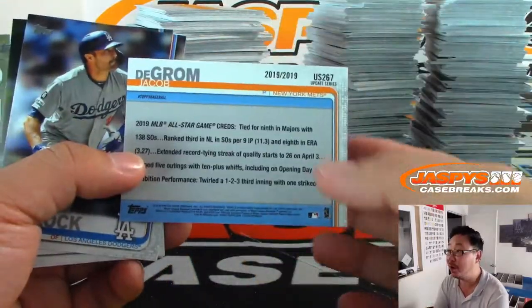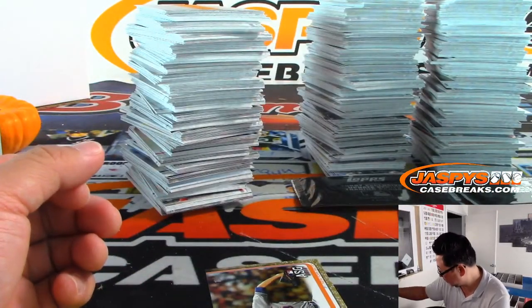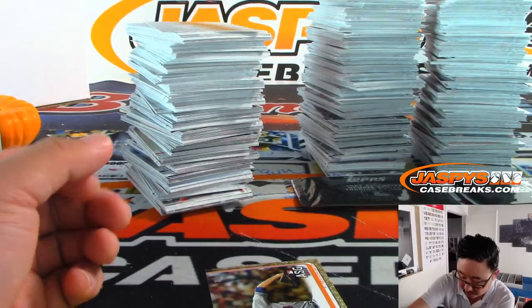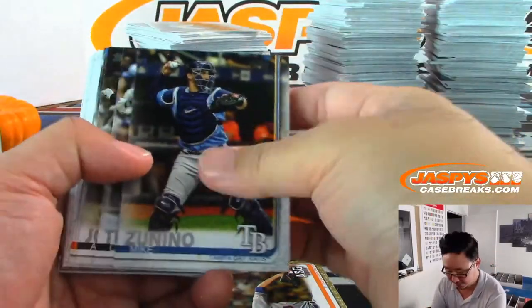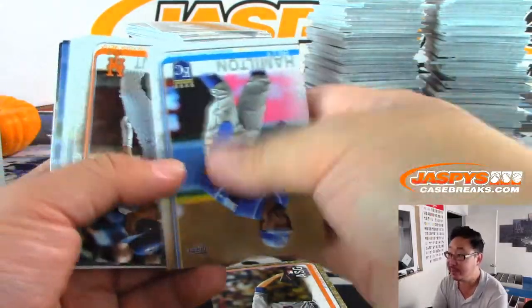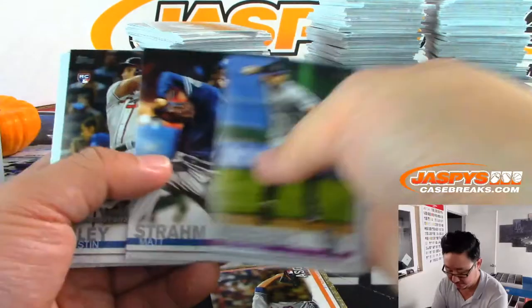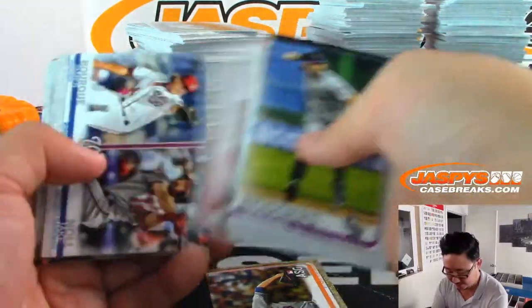I think Jacob deGrom was 2019. Evan hopes that Brandon Lowe will be good. He had a pretty decent season, I feel like. Maybe even a solid season. He went down with an injury. I think it derailed his season a little bit.